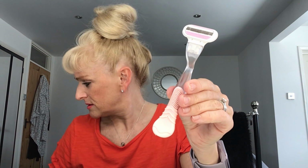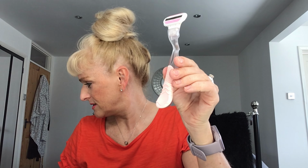But, oh, Gandalf's found the bag. Gandalf the cat is here. Little Willow's not here today. We've just had a spay. She got spayed on Thursday, so she's recovering downstairs with Alan at the moment.